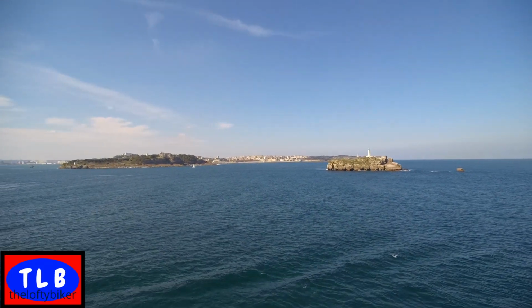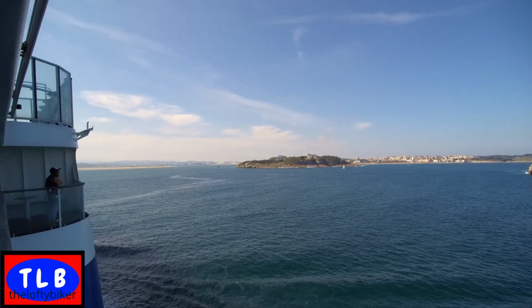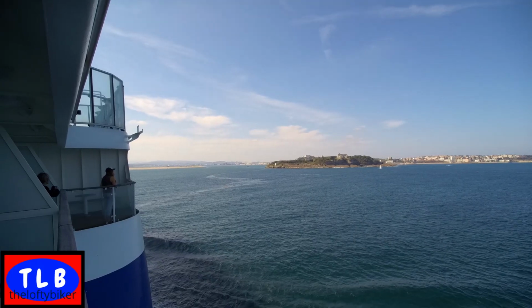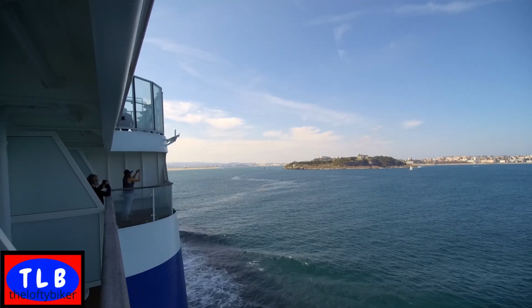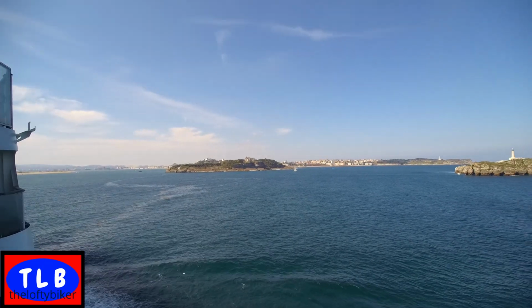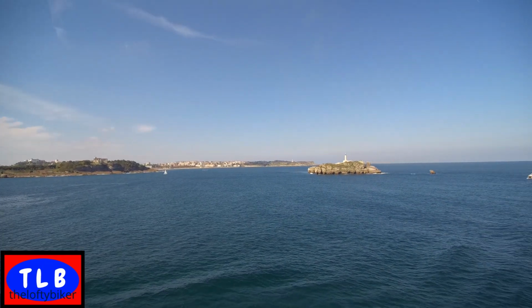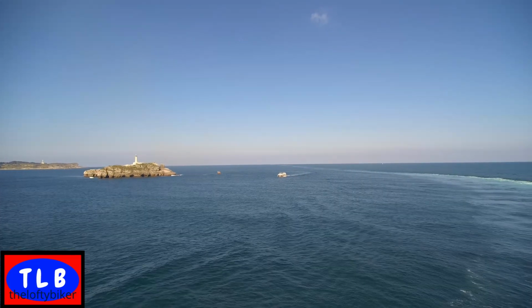Here we go, Spain. Santander. Through the tributary and dock. We should be on dry land in about an hour. Beautiful. Sightseeing boat following in. See you in a bit.